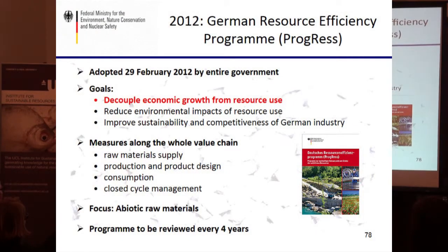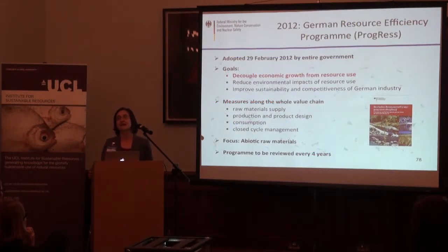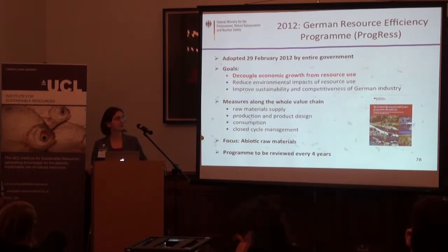So the German resource efficiency program was adopted at a very beautiful date, the 29th of February 2012, and it was adopted by the entire government. The reason why I stress that is that you can probably think that we have quite diverse interests at the table if we talk about raw materials policy. And with the Environment Ministry being in the lead for the issue of resource efficiency, you can imagine that it was important that we had the whole government on board. Also the Trade and Industry Ministry, also the Foreign Office, also the Finance Ministry. So the program was an effort of the whole government.